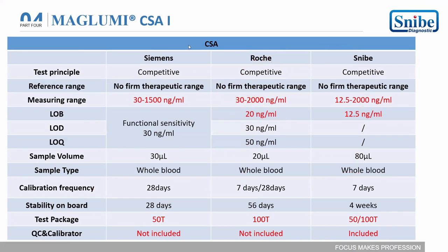So if we talk about the cyclosporin first generation, what about the sample preparation kit? Yes, in the end, I will share with you the package insert and I will explain it to you. Okay, Sergi, Rodigan, I will explain to you, right?